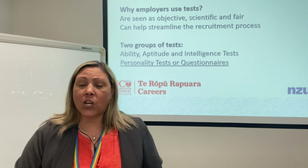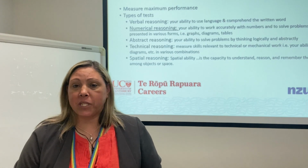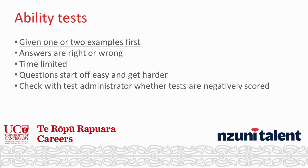Ability tests are designed to measure the maximum performance that you're capable of. You're almost guaranteed to encounter verbal reasoning and numerical reasoning, and then you might get some additional tests such as abstract reasoning, technical reasoning, or spatial reasoning. You're usually given one or two examples. Answers are right or wrong, and there is a time constraint.